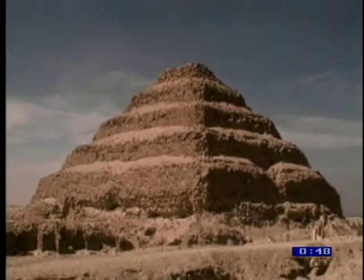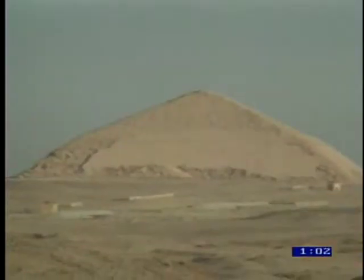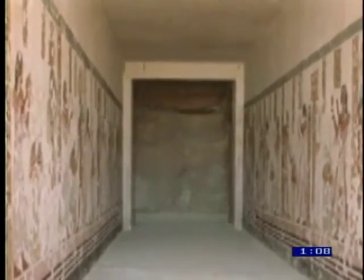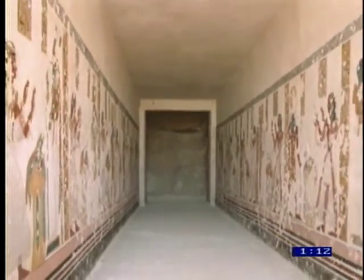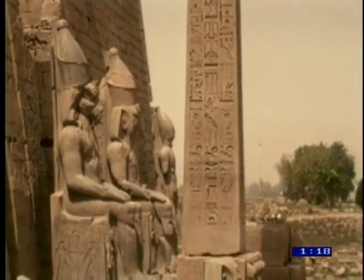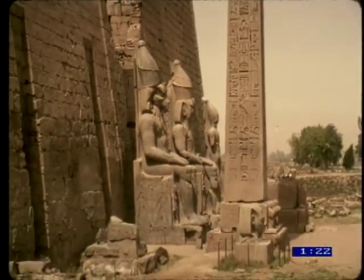Other pyramids include the Step Pyramid of King Zoser, probably the oldest one in the world, and the pyramid at Dashur, which looks as if it's bent. The structures were burial monuments for the pharaohs and their relatives. The burial chambers of the pharaohs were deep inside the pyramids and connected with the outside by a series of tunnels and inner rooms. Many of the pyramids had temple complexes nearby, which were used for religious purposes.